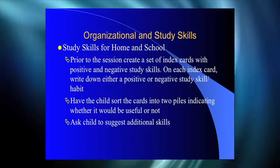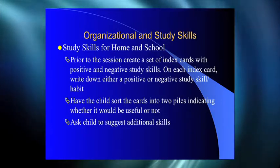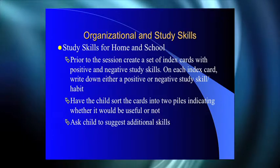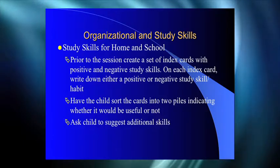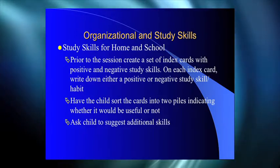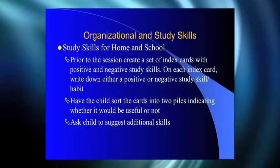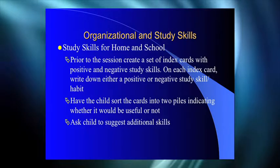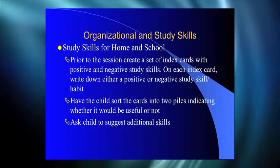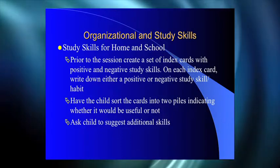And then we have another activity in which there's a list of study skills for home and school, which are also printed in your manual for this session. And what we often do is print them onto small cards that the students can do a card sort with. And so you can read each study skill one at a time and have them put them into a pile of things they think would help them study and do well in school, or things that they think would be unhelpful. Or you can have them do a thumbs up and thumbs down in the group.